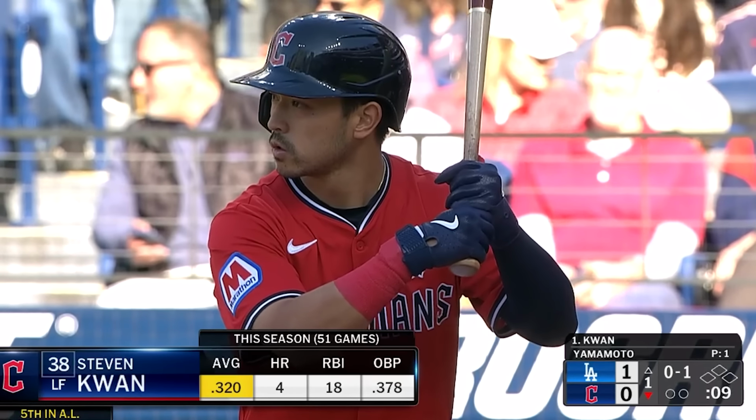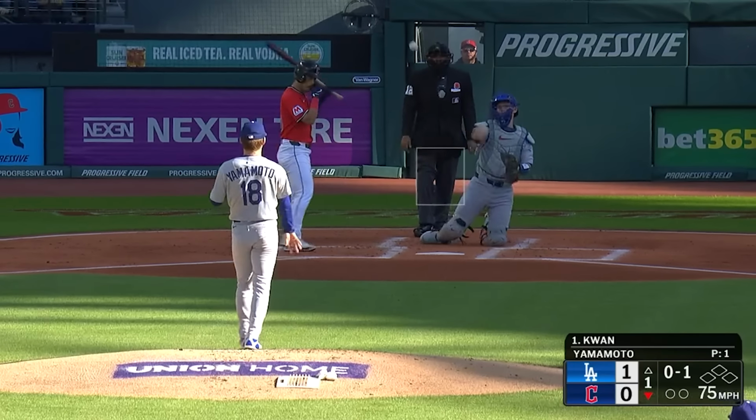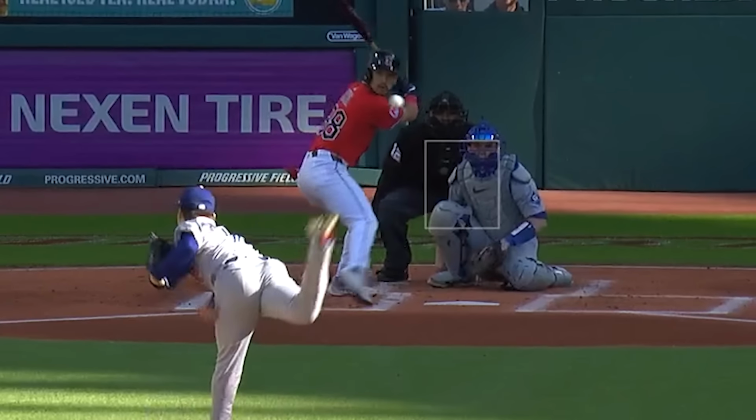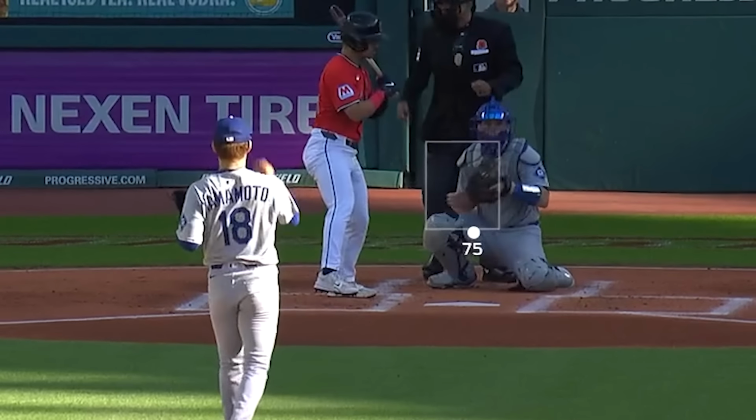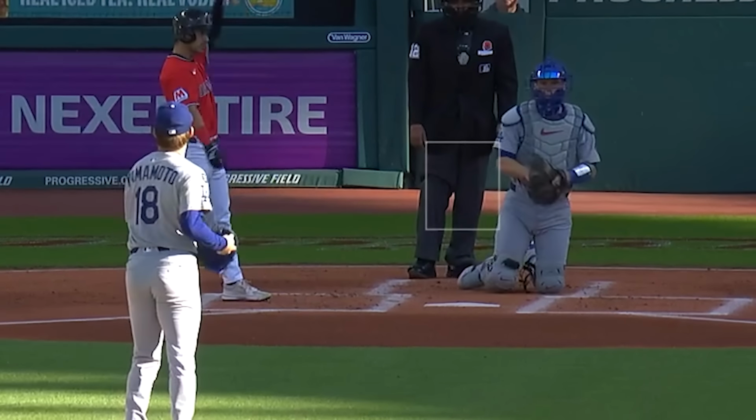On the second pitch, Yamamoto throws his unique yo-yo curveball, perfectly placed. You cannot throw a curveball better placed in the zone, right on the bottom rail. It may have surprised Kwan and at least changed his eye level here because he's seeing something different. And it also gives Kwan something to think about, like Yamamoto has this in his back pocket.